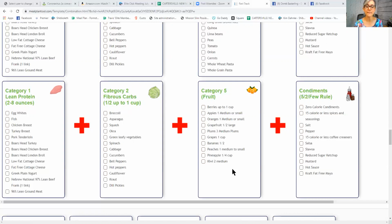Fruit in weight loss must be combined properly. So if you want to eat some fruit, you need to have it with a lean protein and a fibrous carb for the exact same reasons that I just talked about in category 3. You're going to let the protein in the lean protein or shellfish, and you're going to let the fiber in the fibrous carb neutralize the insulin release that comes from fruit. Okay? And so that is the way you're going to do that. So a category 1 plus 2 plus 5 works.